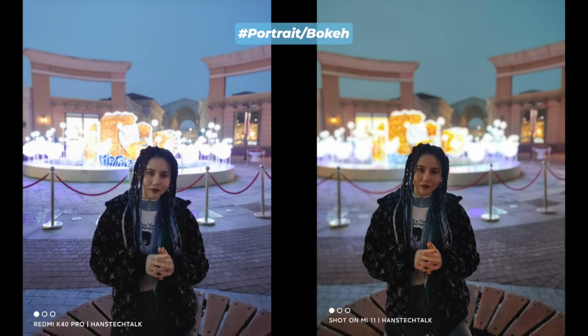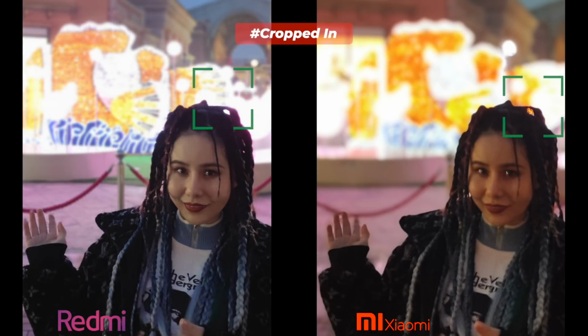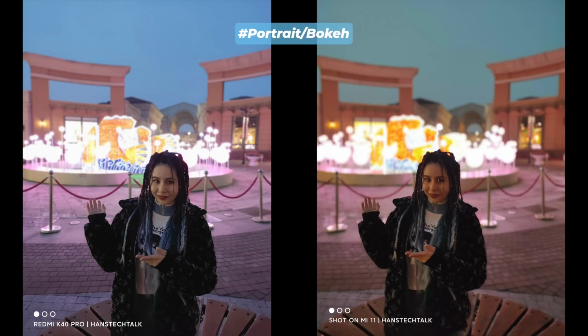From bright daylight to dark nighttime, and both of these two smartphones started to show why these are budget flagships. If I haven't mentioned yet, then Redmi K40 Pro is running on MIUI 12 and Mi 11 is running on MIUI 12.5. Both are updated to the latest version, and you cannot use night mode for portrait shots. I don't think we have to crop in to find the differences.